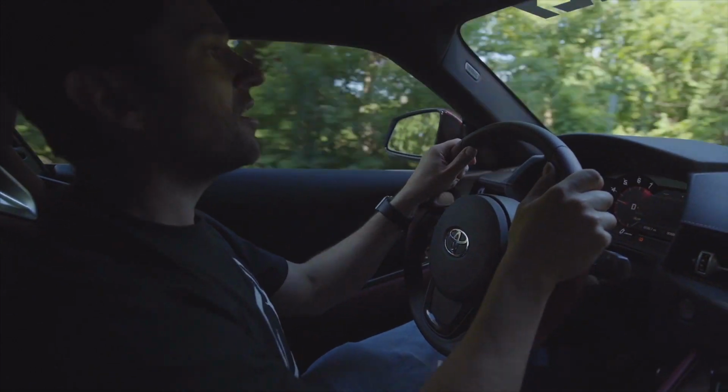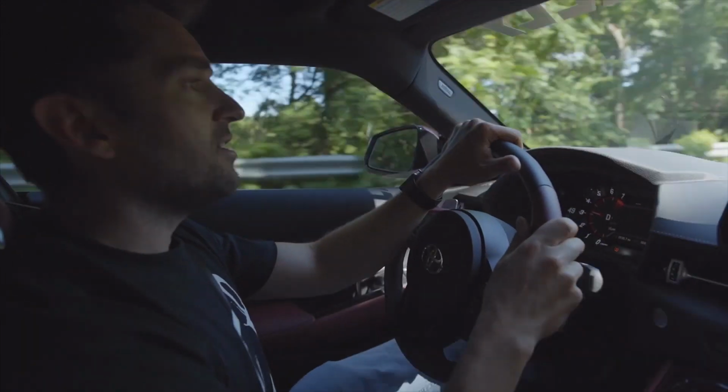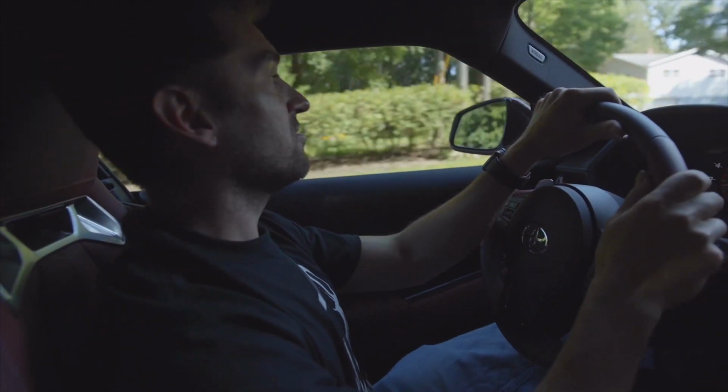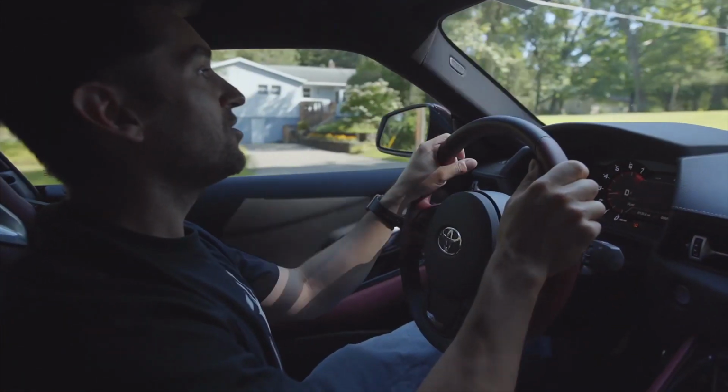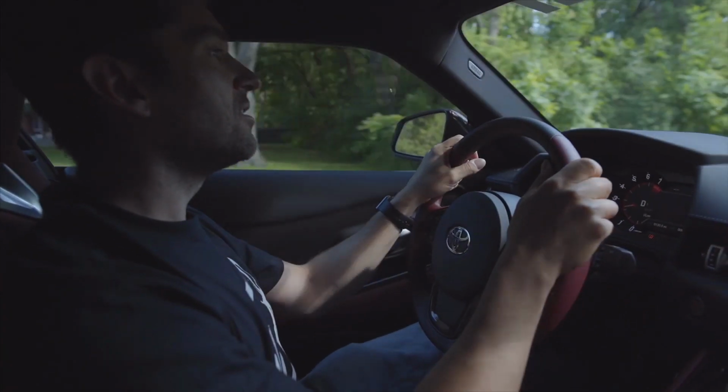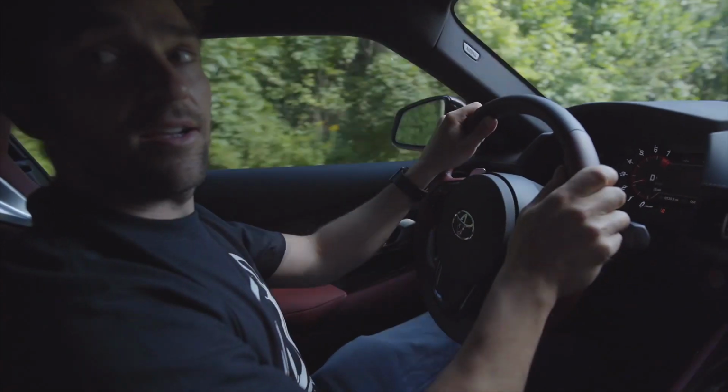Also, the shifts are a ton smoother. The GTR, I can feel it hitting each one, like sharp, abrupt shifts. This thing is like butter compared to that. It's quiet.